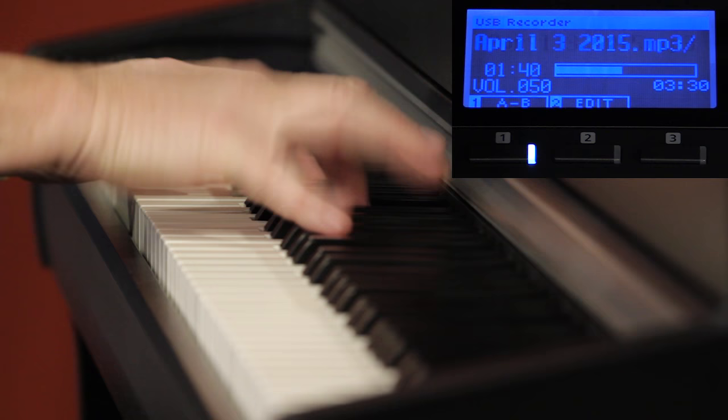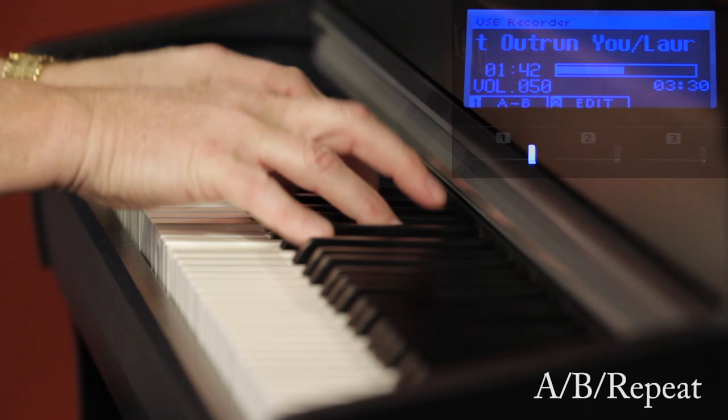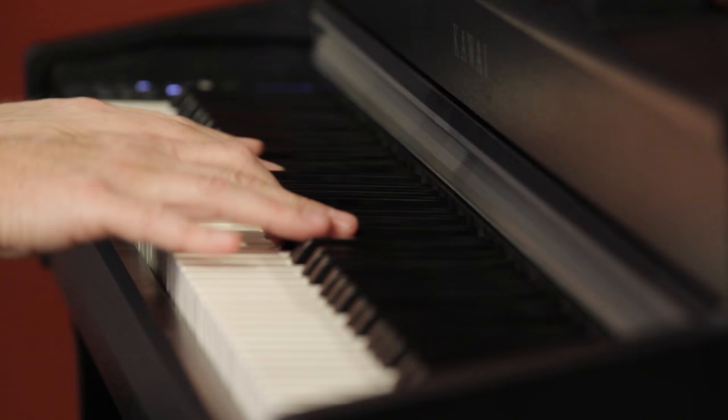And there's a tremendously useful feature called A-B repeat that allows you to work on just a section of a song that you specify. As soon as you have that section down, release the function and the song plays on. This is especially fun for people like me who learn to play songs by ear.